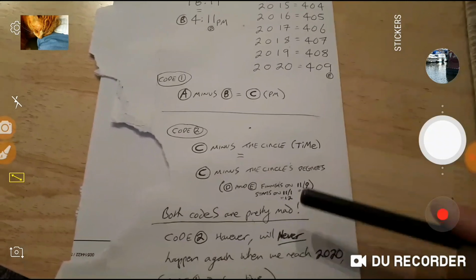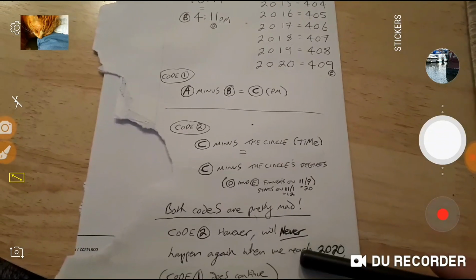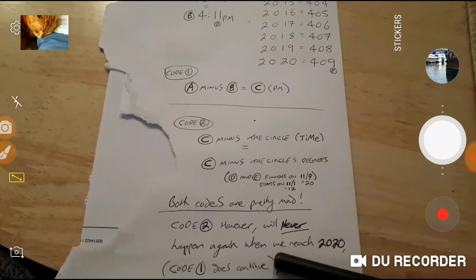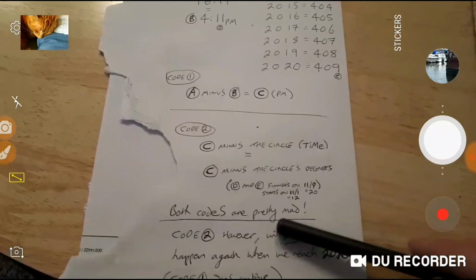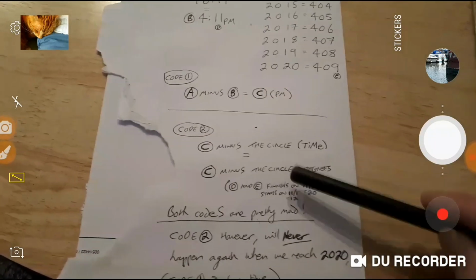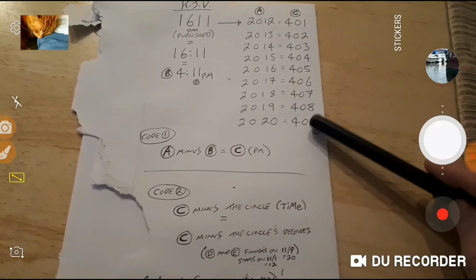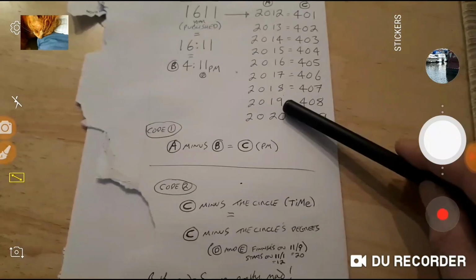Code 2 will never happen again. This one here, code 2. Code 1 does continue. Code 2, that one, never ever will that be repeated. We're experiencing it. We're on year 7 of the 8.